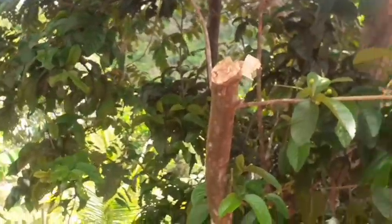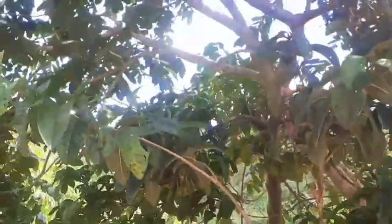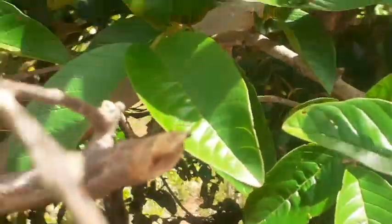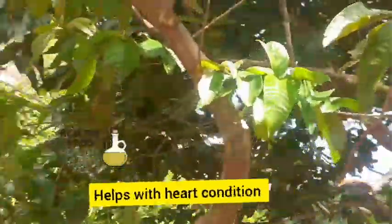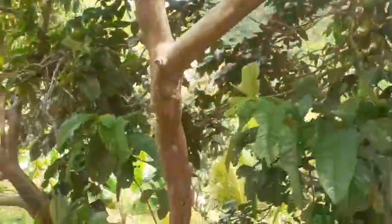Just as the fruits, the leaves are important. They have a lot of health benefits. Let me name a few. May help to boost the immune system, may boost heart health, may help lower the blood sugar level.